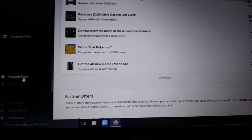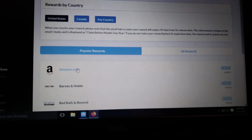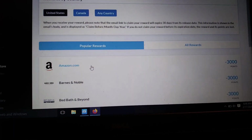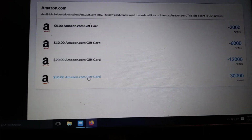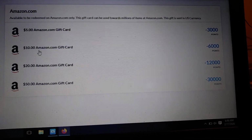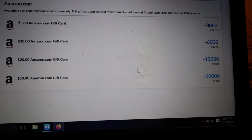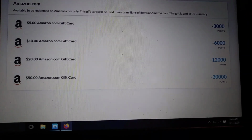I'm going to go to the reward store real quick just to show you what you can get on this site. They have a few different gift cards. You can see right here off the top, the popular reward is Amazon. I think on Amazon you can get $5. Yeah, $5 minimum. You've got to get 3,000 points to get that for the Amazon. You see here 10, 20, 50, and the amount of points that you have to get in order to redeem those.